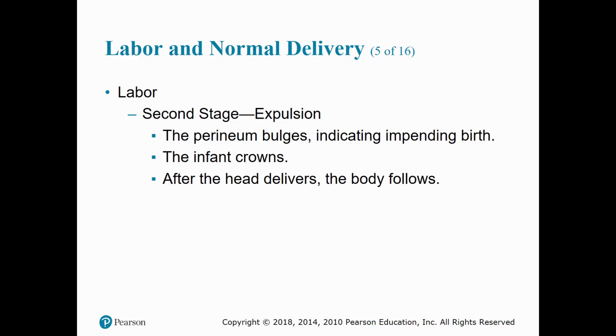During the second stage, the perineum will also begin to bulge, the perineum being that space between the vagina and the rectum. The infant will begin to crown, so you'll actually be able to look and see the top of the head. When the head is the presenting part within the vaginal opening, this is referred to as a vertex presentation. At this point, the mother should be coached to push with each contraction. The shoulders and the rest of the baby's body will follow after the head is delivered. For the patient for whom this is the first delivery, the second stage typically lasts between 50 to 60 minutes.